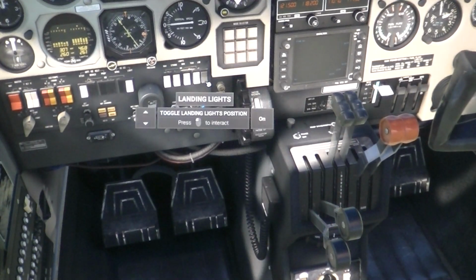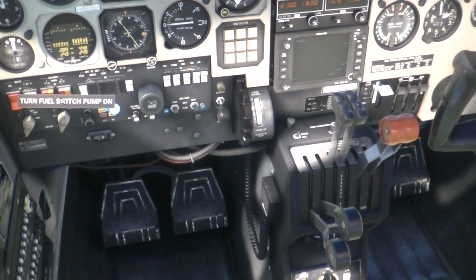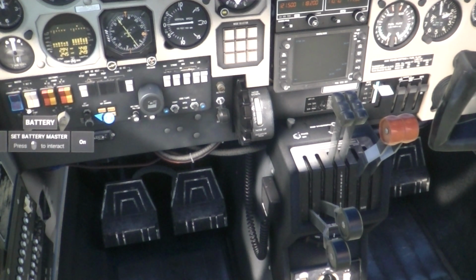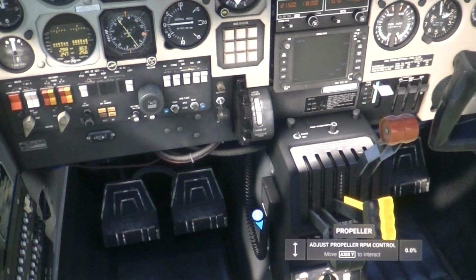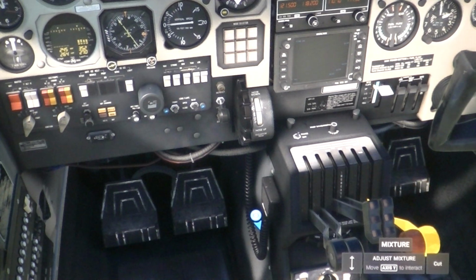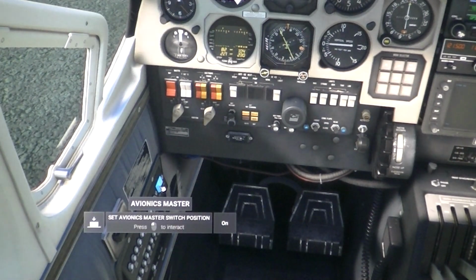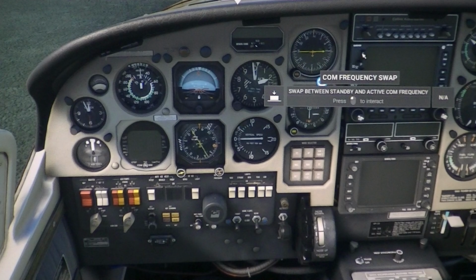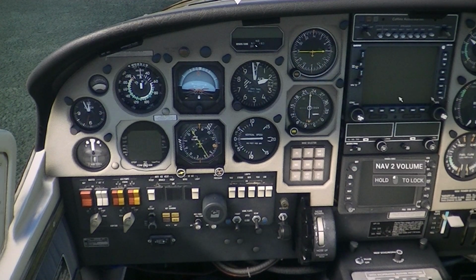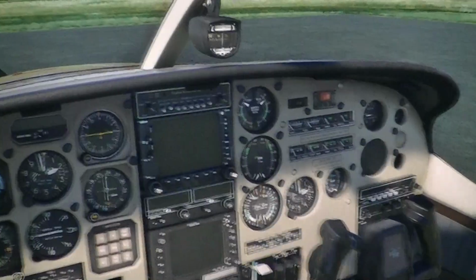So, turn off our lights. Our pitot heat. Alternators off. Let's cut our throttles and our propellers. Cut the mixture. I don't think I need to, nope, nothing down there. Avionics off. Battery off. Volume to 0. Don't really need to worry about this stuff, but flaps are leveled. I think we're all good to go now.